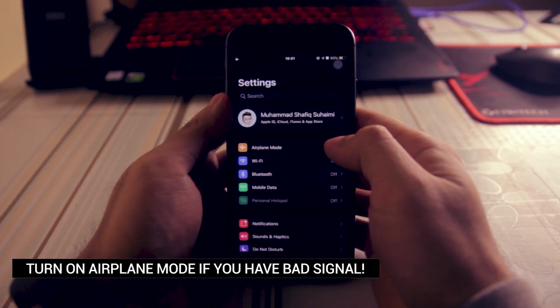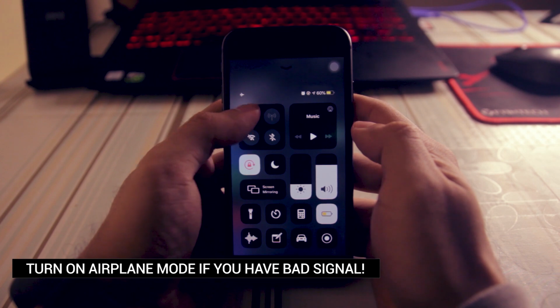Airplane mode. Airplane mode doesn't mean that you need to be at the airport to turn it on. No. But if you come across a specific place that doesn't have mobile coverage or any network, or you have like one bar of E, I recommend turning that on because it will save a lot of your battery, and the network doesn't need to constantly search or refresh to find a better signal. I recommend turning airplane mode on if you are in a bad area or have bad reception.